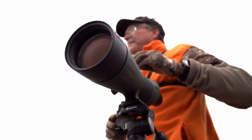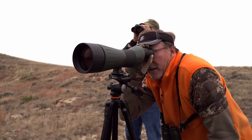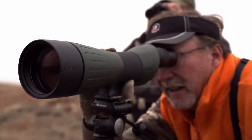In those types of situations for me, I want a very simple, easy to use focal point with a zoom on it after that. I want to be able to zoom it in and out really fast. I'll start wide, find my target, zoom it in, focus, and really be able to look at the clarity of them.